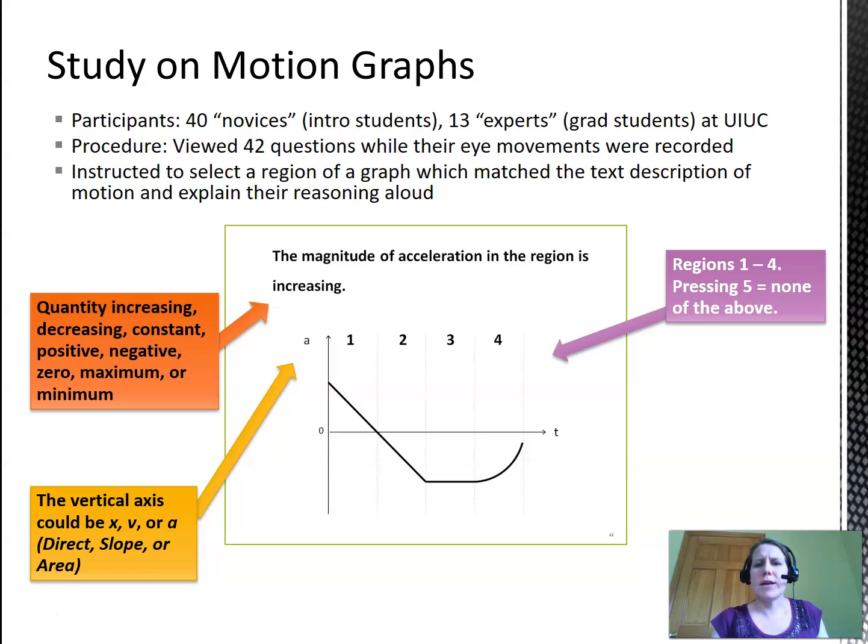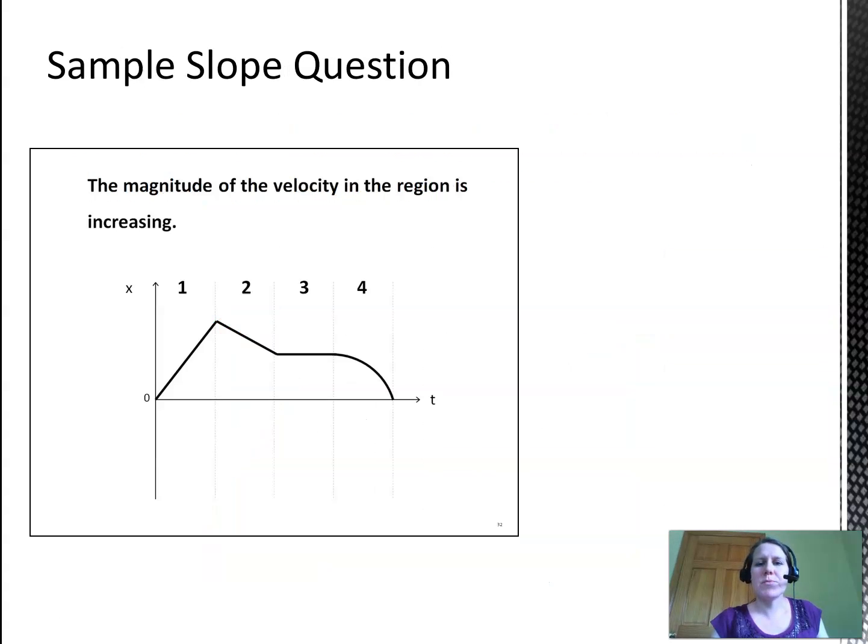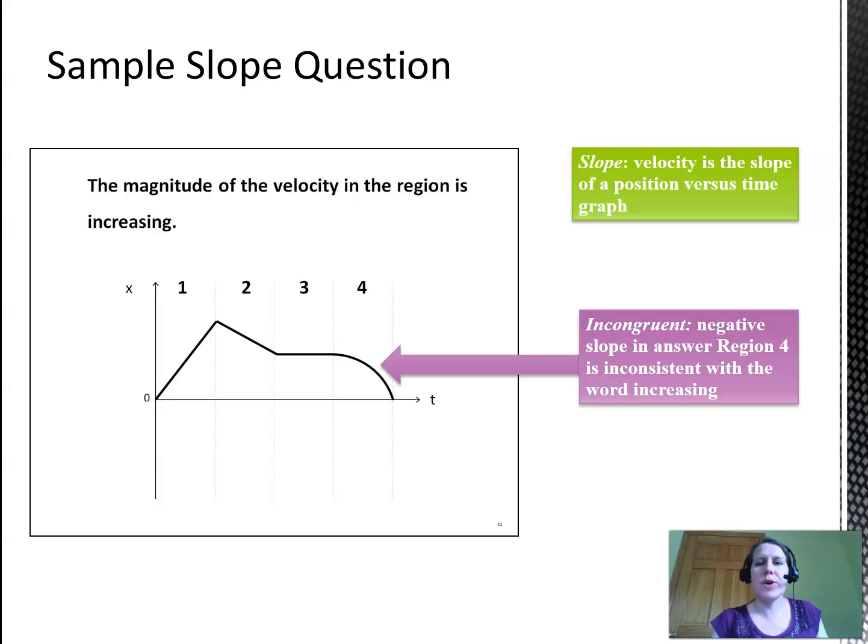If they pressed 5, it meant that they thought there was no region that met that, or maybe multiple regions that met that. In this one, I would call it an incongruent item, and a high number of students in this particular question picked region 4. A sample slope question is another incongruent one. It's asking about velocity, but it's a position versus time graph. The correct answer was region 4 because the slope is getting steeper in that region, but it's inconsistent with the word "increasing." And more than half of the novices selected region 1, even though that's a constant velocity motion region.